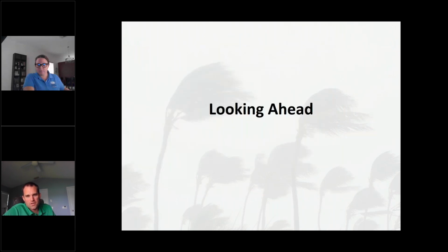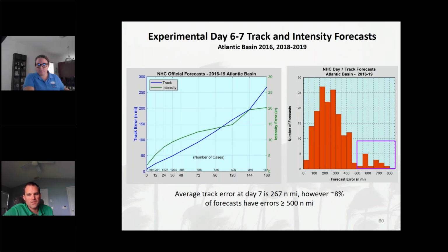Looking ahead, I want to touch on some possible future products that we're looking into. We're doing experimental day 6 and 7 track and intensity forecasts. We've done those for 3 of the last 4 seasons in the Atlantic and in the Eastern Pacific. Here's what the Atlantic results look like. You can see the track forecast error in blue shows this pretty linear increase all the way from 5 to 6 and 7 days. Not surprisingly, the average errors look pretty good.